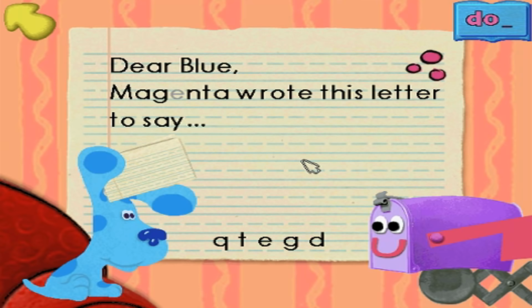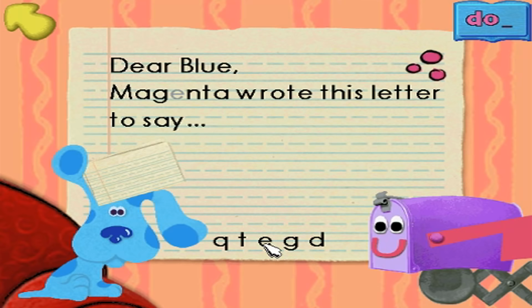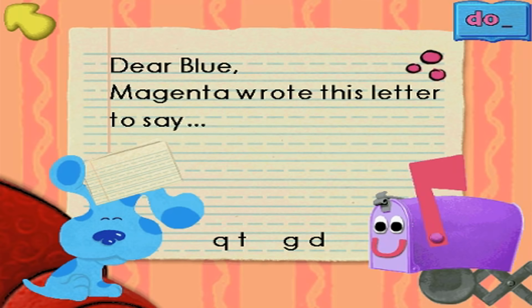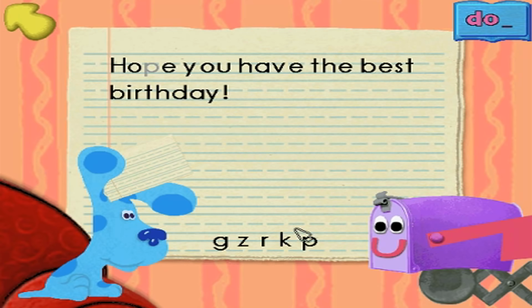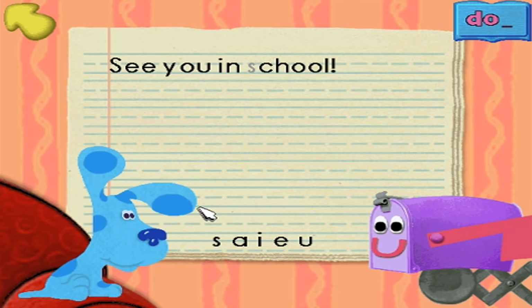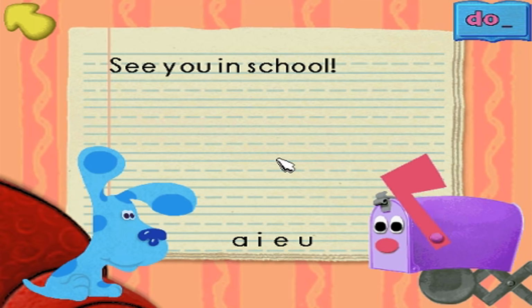Mail for Blue. It looks like we need to fix it before we can read it. More letters are missing. It looks like we need the letter E. Okay, where to start? E. Brilliant. Next page. P. Next page. F. Very good. Let's read it. Read the mail.